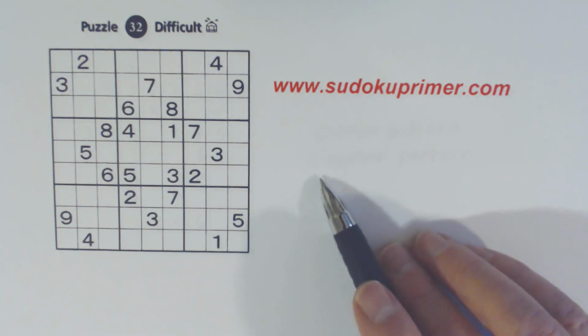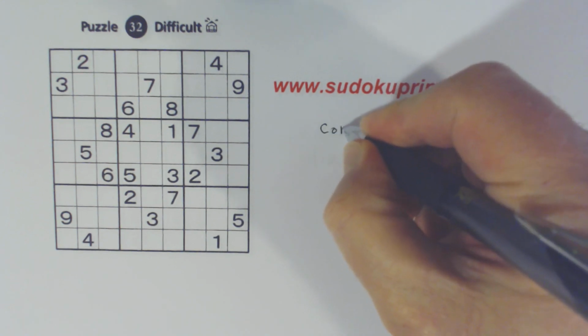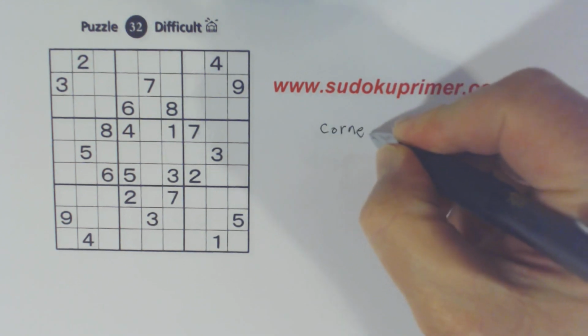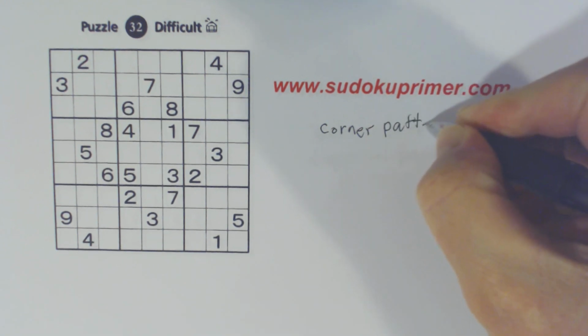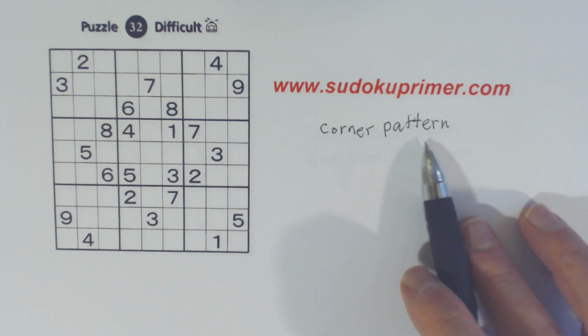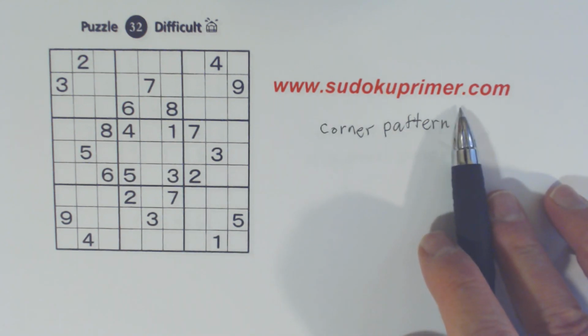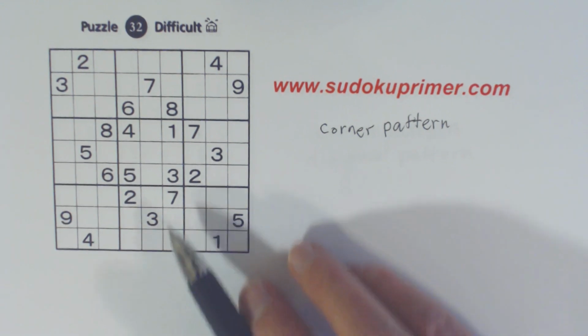Now another thing the diagonal pattern will do is give us what we call a hidden corner pattern. If you're not familiar with the corner pattern, you can go to the pattern section of the website and read up on the corner pattern.